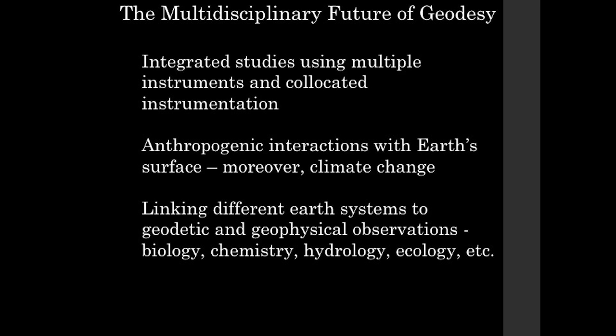Anthropogenic interactions with the Earth's surface. Moreover, looking at climate change and how that interacts with the solid Earth. And also linking different Earth systems such as biology, chemistry, and ecology.